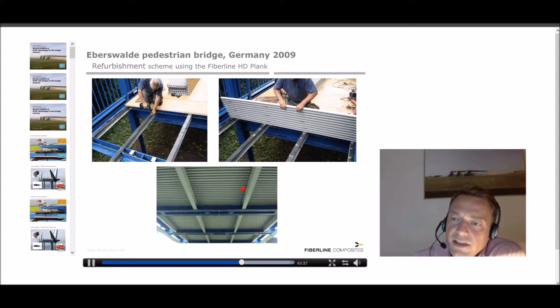Again, a maintenance scheme: a wooden decking on top of a steel bridge, with longitudinal timber beams and the timber decking on top. This bridge was built in '98. So you have seen the bridge before from Fiberline. This one had to be fully maintained in 2009. Just after 10 years, you have to remove the decking, and it's a lot of work.